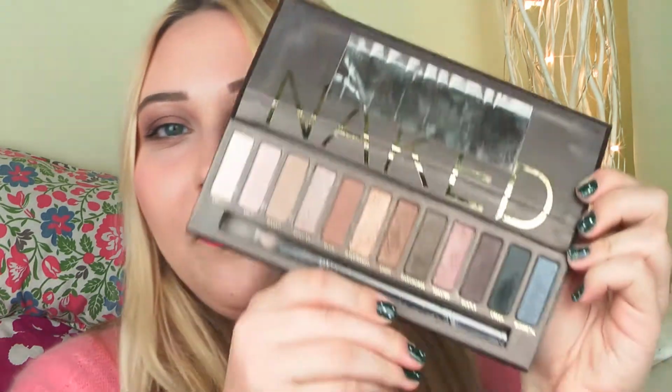Which one has the best color names? Now, I don't really have a lot of different palettes that would actually have names, so I can basically pick between these two, and I would say the best names would have to be in the Naked palette. You have, I don't know, Virgin, Sea Naked, Sidecar, Buck, Half Baked, Smog, Dark Horse, Toasted, Hustle, Creep, and Gunmetal. Yeah, I think the names are okay. I also really like MAC names, like the names of the MAC eyeshadows, but yeah, that's that.